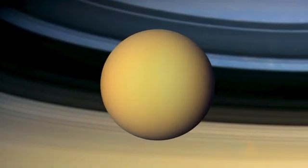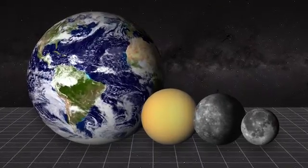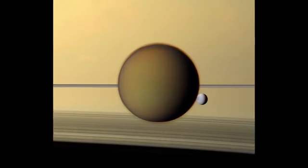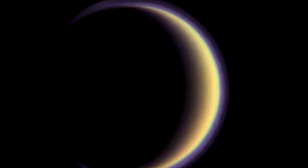Titan is a moon of Saturn. It's the second largest moon in the solar system, and it is about 2 times larger than Earth's moon and actually bigger than the planet Mercury. And Titan is also interesting. It's the only moon in our solar system with an atmosphere. It's surrounded by sort of an envelope of gaseous nitrogen, just like our own Earth is.